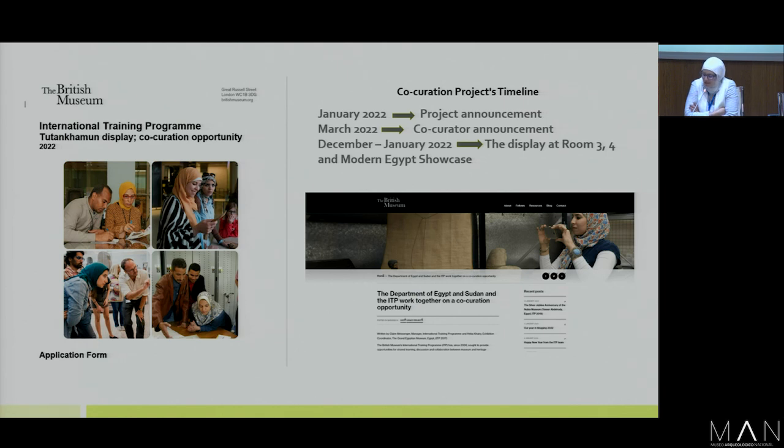I was honored to get the opportunity to work with colleagues from the Department of Egypt and Sudan at the British Museum, Dr. Marie van den Boeg and Dr. John Taylor. We collaborated for months to develop the exhibition concept and the content, and many changes happened.